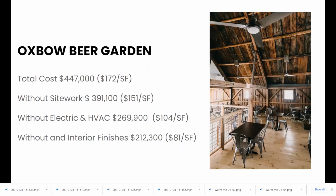All right. And the Oxbow Beer Garden. That was 172 bucks a square foot for the total cost of the project, and then we've broken it out by taking different things out of it. I will say the one thing that was not included in this is all the appliances for the commercial kitchen and the wood-fired pizza oven. But for 172 bucks a square foot for a total gut rehab, I think we did pretty well.